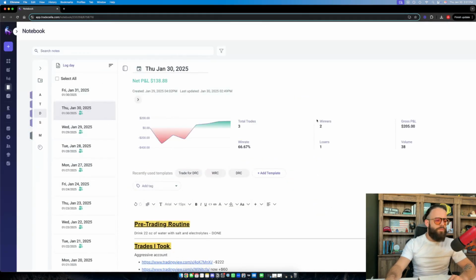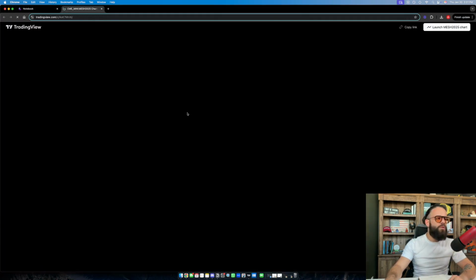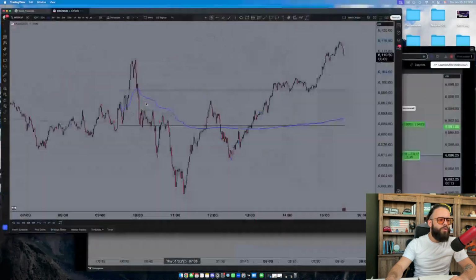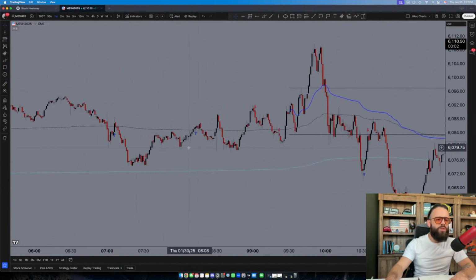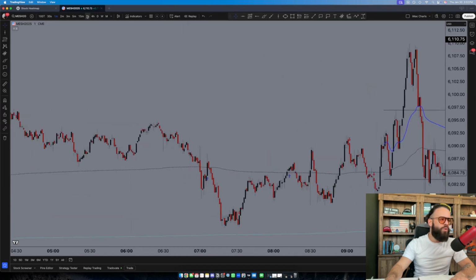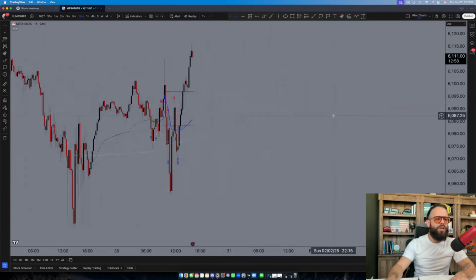So let's talk about these trades. First thing we'll do is go over the first one. I was down 222 on this. Now, I've got TradingView pulled up here. You can see all my execution arrows. I'll walk you through it here, and then I'll show you the markups with the notes on it, so that way you can grab some of those notes if you want to save them. I know some of you like to save my screenshots.